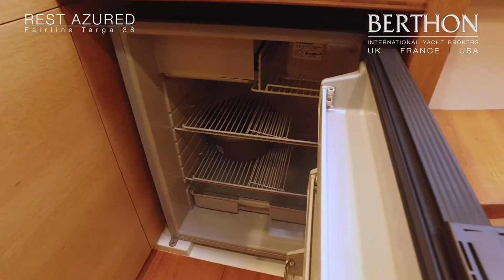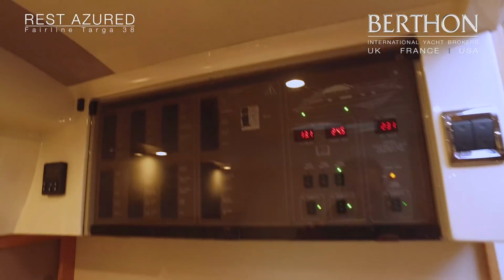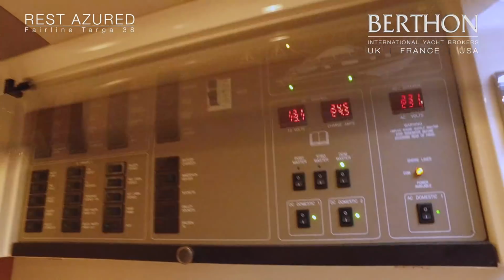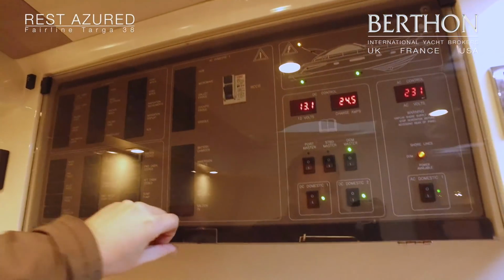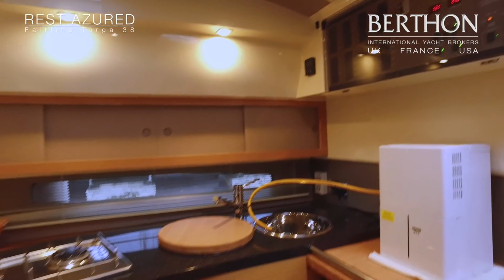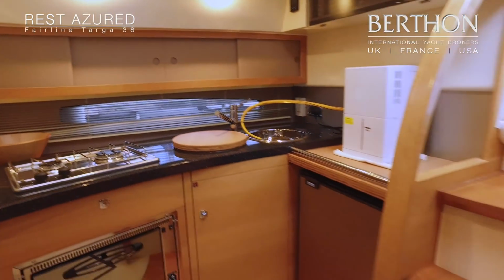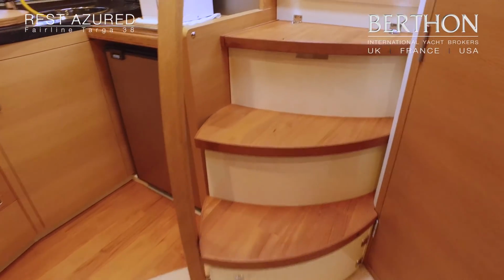As you can see, we're just maintaining this boat on shore supply with a dehumidifier running just to take the moisture out of the air, and a heater, one in her engine room and one down in the main cabin. Main battery isolators here are just 2-pole switches. So this is your 12 volt and your 240 volt panel. And again, looking back, you can see that the boat is trimmed in satin varnish oak with cream carpets.